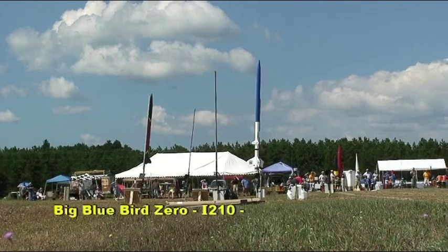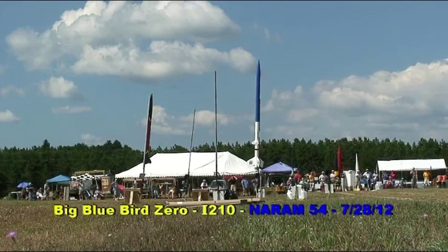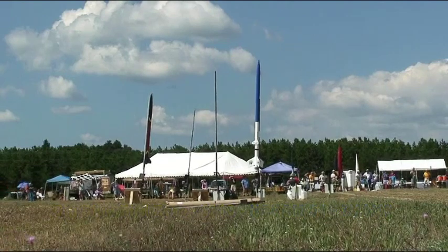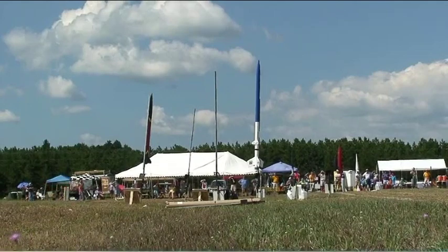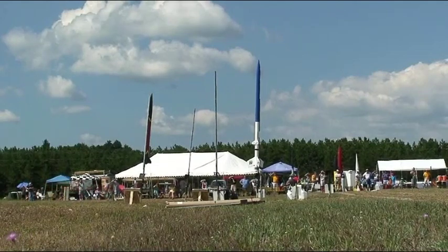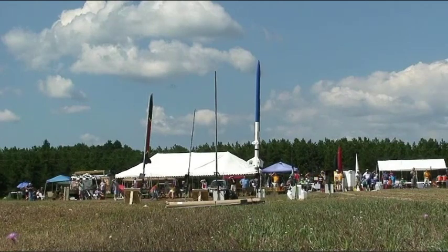Buzz Niles, Big Bluebird Zero. This is that big black and white rocket out there on pad 9, flying on an I-210 motor with a medium delay. Pad is armed and selected, and the Big Bird, Bluebird, is going to fly in 3, 2, 1, go.